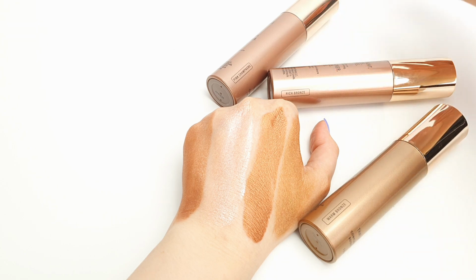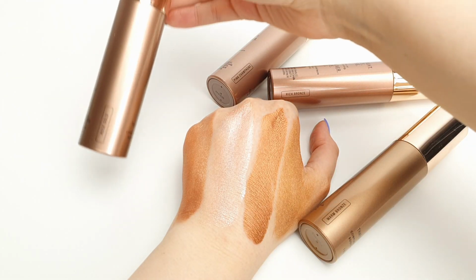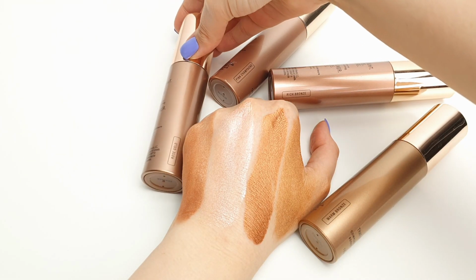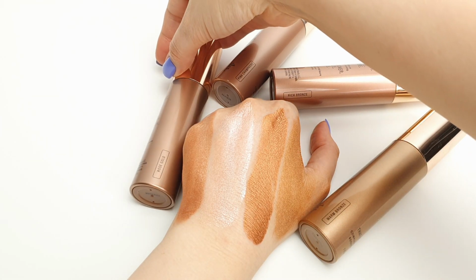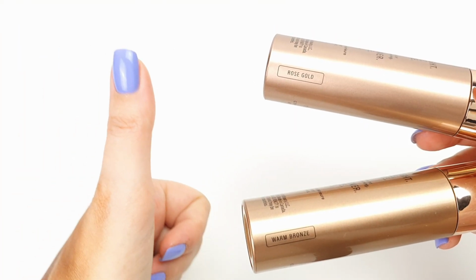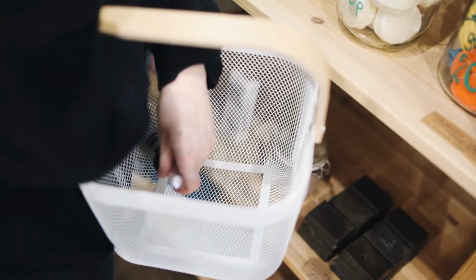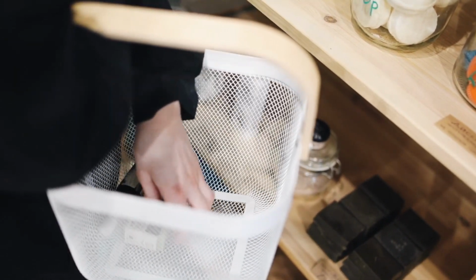Another big plus is that it doesn't dry out my skin at all, which is something I really appreciate in a product, especially since I have dry skin. This shade is phenomenal, just like the first one I bought, Warm Bronze, which made me fall in love with this product. It's also a shade I will happily repurchase over and over again.